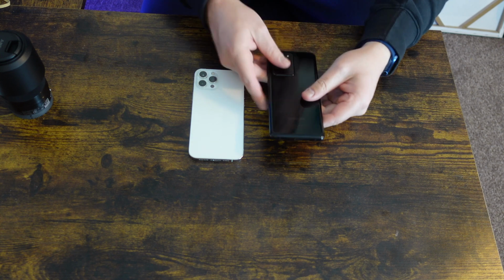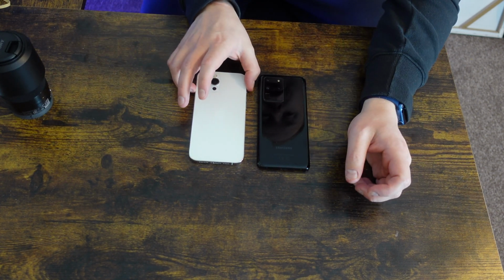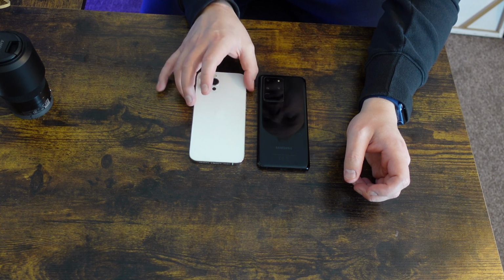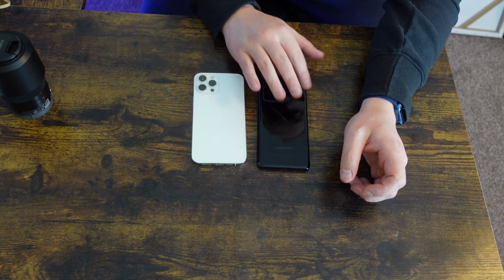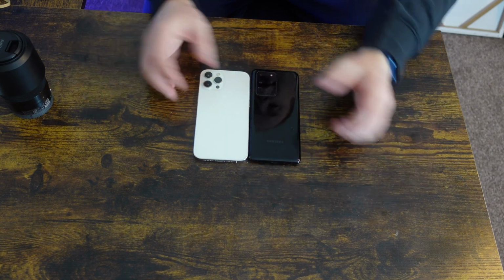Now, obviously, I've compared it to the iPhone 12 Pro Max, so it would be remiss of me not to show you the two phones side by side. The iPhone is 4 to 6 millimeters wider than the Samsung. However, you can see there the Samsung is slightly taller.